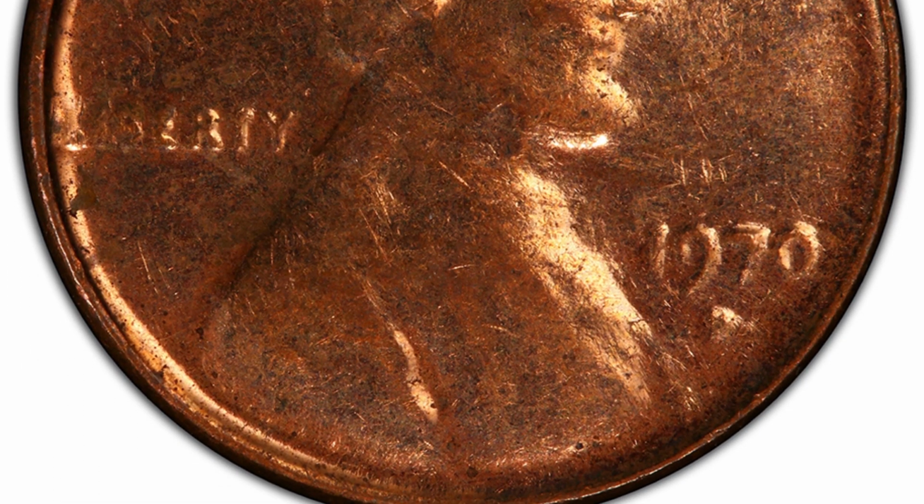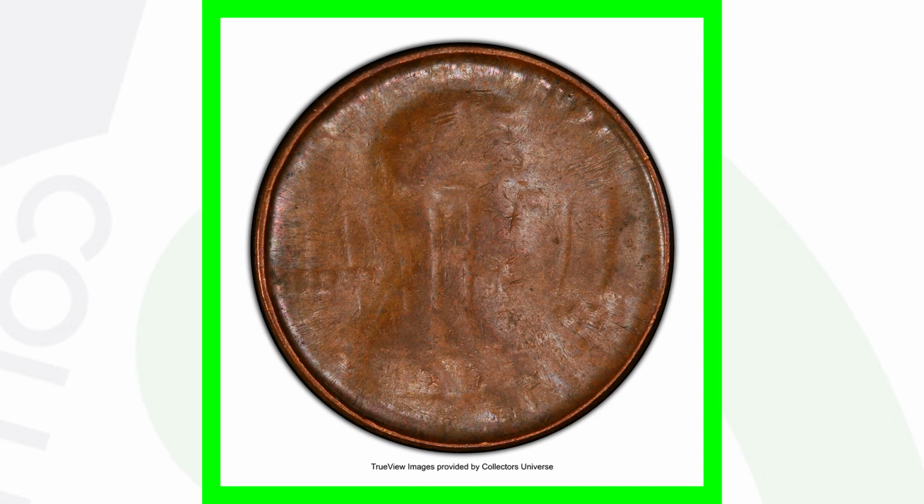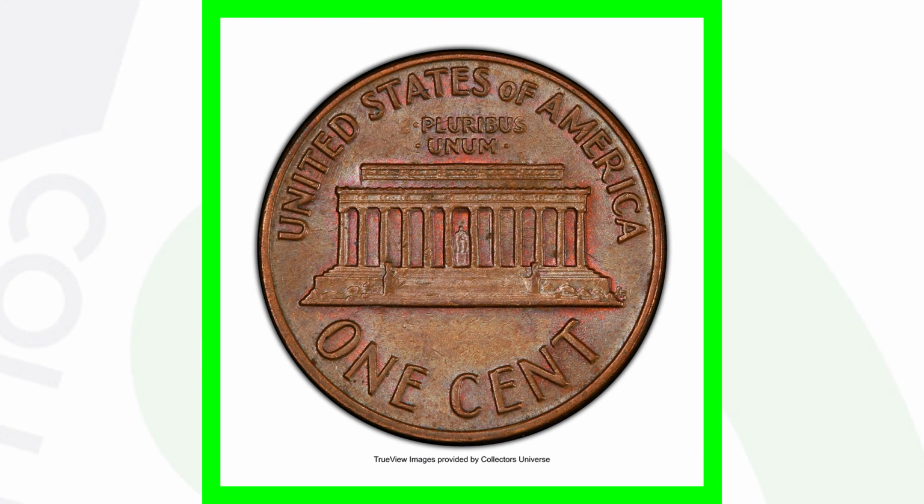This next penny here has a late stage brockage, graded by PCGS at an AU58. It is the 1971 D Lincoln cent. This coin ended up selling for $120 as well.